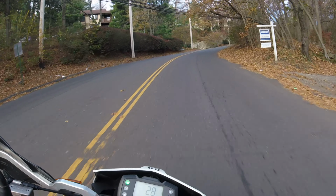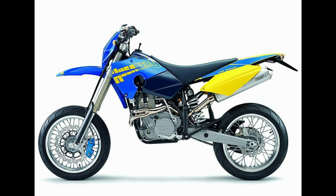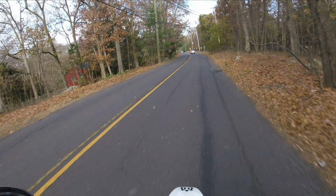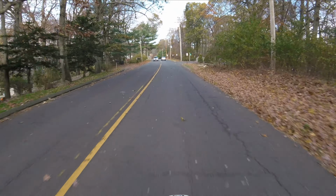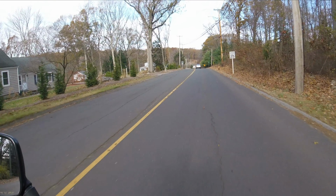So back to the bikes. If I could choose, I would choose all of them. Well, that's not the case. If I had to choose one, it would be the Husaberg FS650. I just love that bike. I love how it looks, the power, and the lightweight.